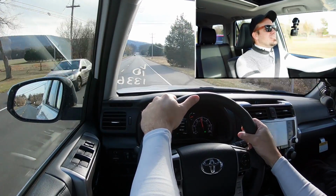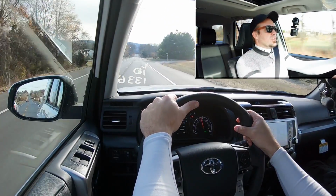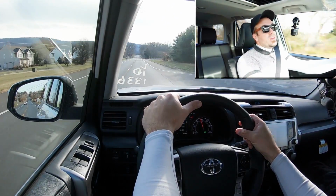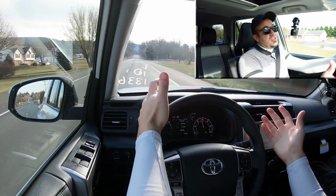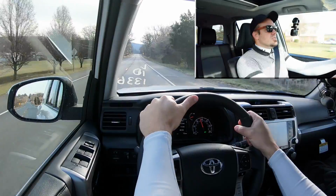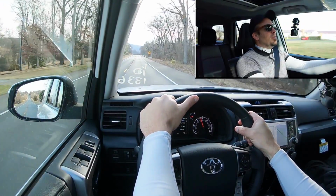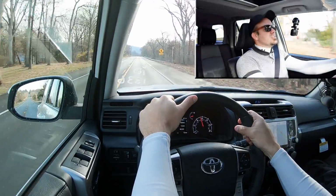So I feel like in today's time, I test drive so many turbocharged engines and there's always some sort of turbo lag at the very beginning. But the cool thing about naturally aspirated engines, and the naturally aspirated V6 here in the 4Runner, is it's instant acceleration. Like, there's no delay whatsoever. You hit the gas, you go. That is freaking cool, man. I miss that. I miss naturally aspirated engines.